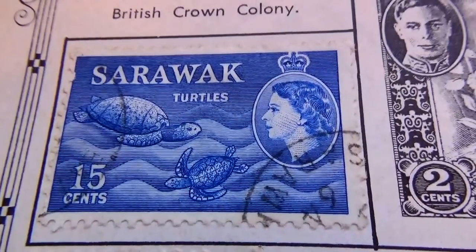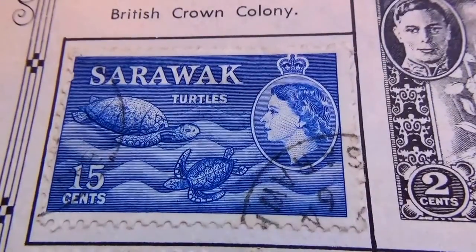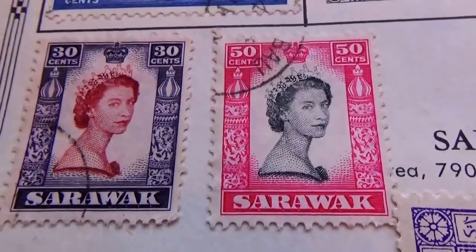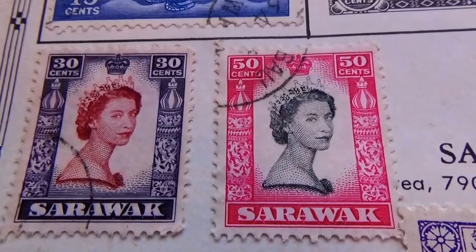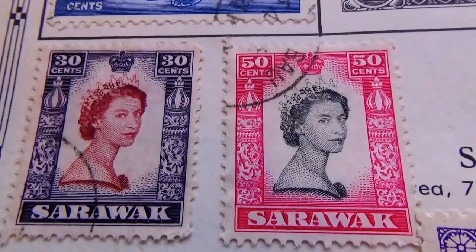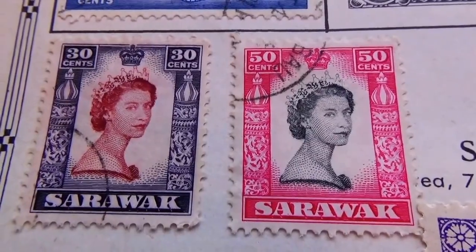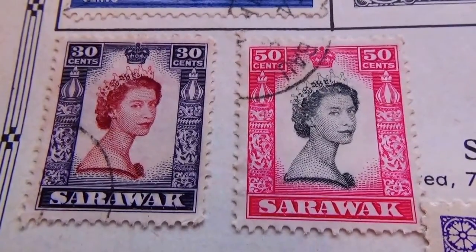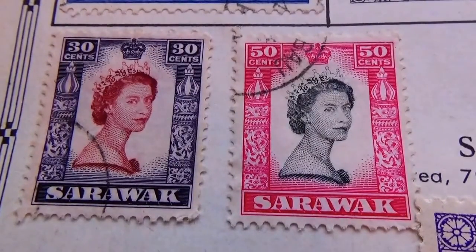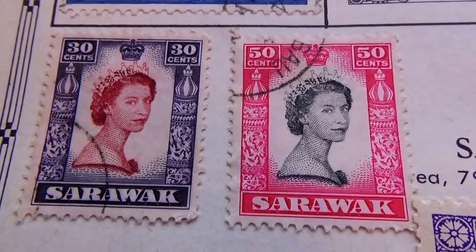Just the 15 cents. And we have these two here. Very interesting. A 20 and a 50. Aren't they just lovely? They had to go through the double printing and stuff. One for the frame and one for the portrait. These are very lovely stamps. As you can see, kept in a book like this, they're in good condition.